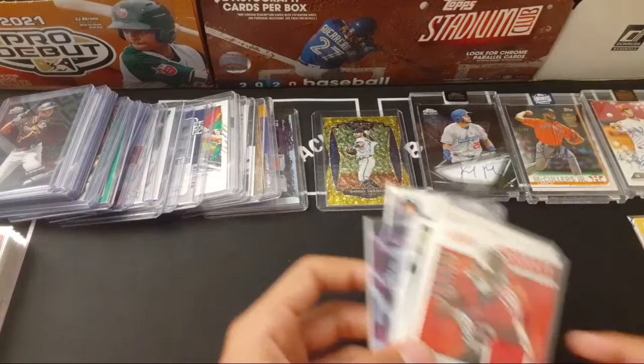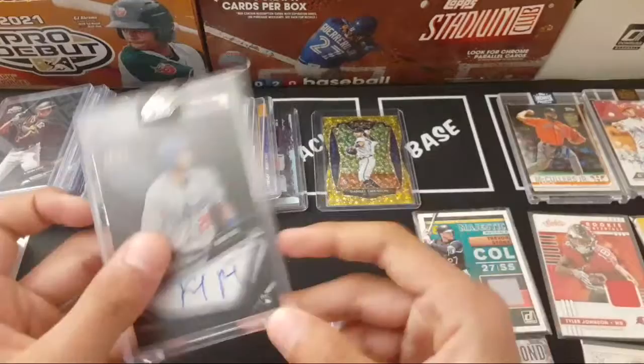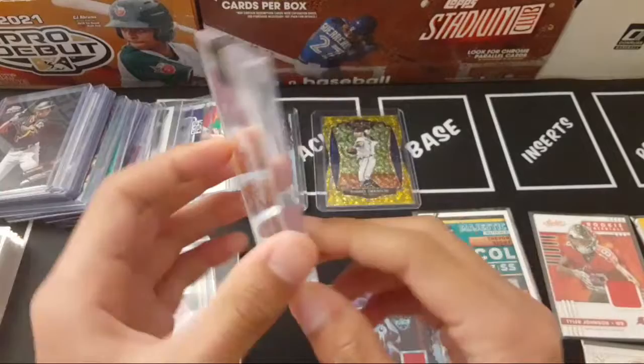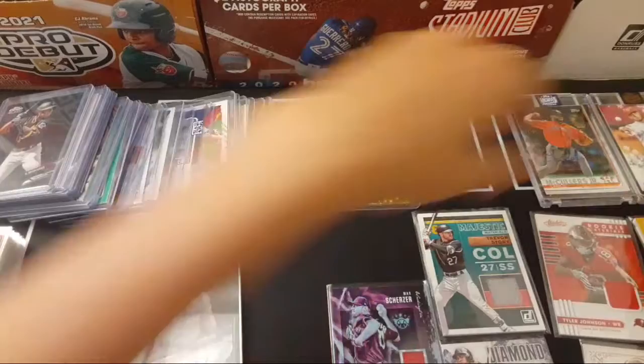So that's all of those relics. And then we got the Kybert Ruiz Topps Chrome Black rookie auto, the Lance McCullers Jr. 2020 Archives to 99 auto, and this Eugenio Suarez out of 35 from 2022 Archives Signature Series. I like his signature. But each one of those is $10 apiece for the encased cards.